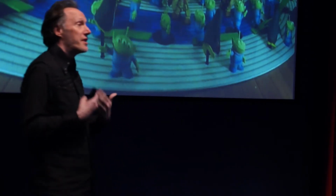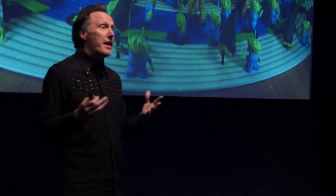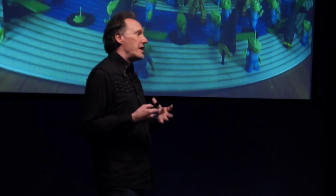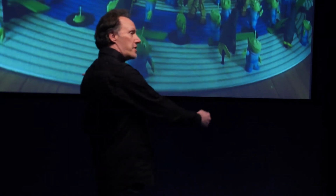And so I was fortunate enough to have the opportunity to build this while I was at Pixar. And it was created by doing all of the animation in the computer and then 3D printing each of those frames out and putting it on this 8-foot disc.